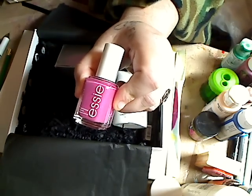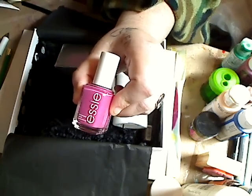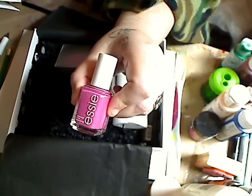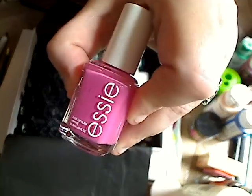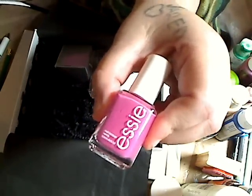It's called Madison Ave Hue. And it is both playful and chic. Madison Avenue Hue is a perfectly posh pink for day or night. And it is a very pretty color. I was hoping it would be a darker color since fall's here. But this is kind of a deep. It's not like a pastel pink or whatever.